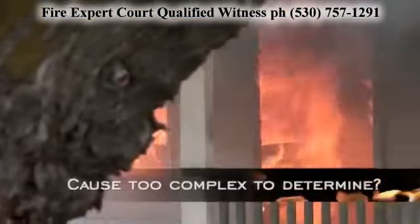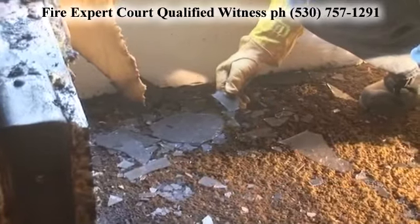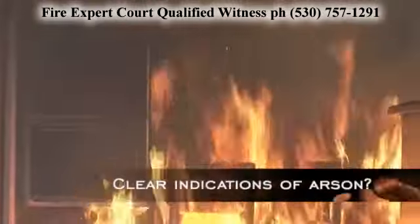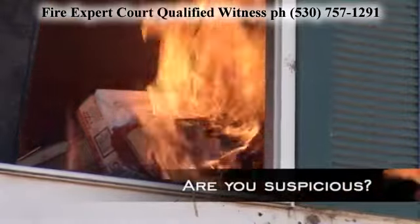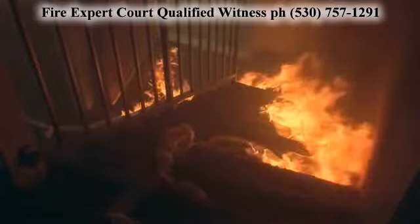Was the cause of the fire too complex to determine? Yes, there were multiple points of origin, and the kitchen burned in an odd manner. Were there any clear indicators of arson? Yes. Was the captain just suspicious? This question was not necessary in this case, since he already had reason to call.